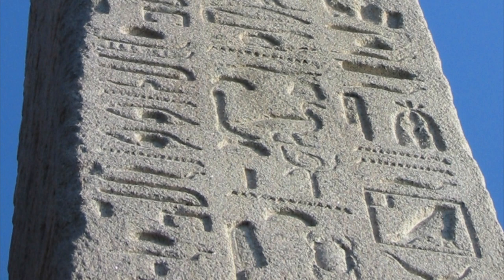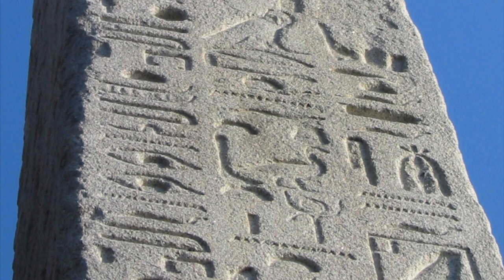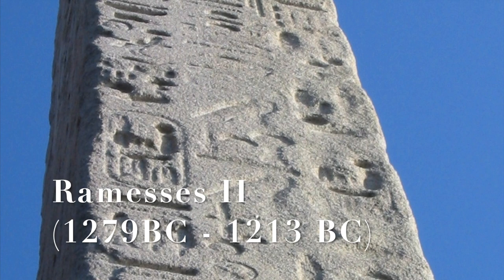You might be wondering what the hieroglyphs have inscribed. Well, it was ordered to be made from the Aswan quarries by Thutmose III and erected in the city of Heliopolis around 1450 to 1480 BC. So the inscription is of Thutmose III's names and titles and prayers and offerings to the sun god, and it was set into place at the entrance to the Temple of the Sun. But Ramesses II, about 200 years after, added his own name to it and his own military victories. So we have two pharaohs mentioned on this obelisk.